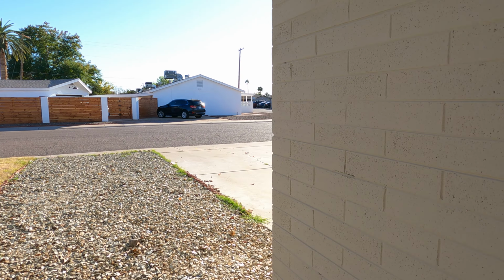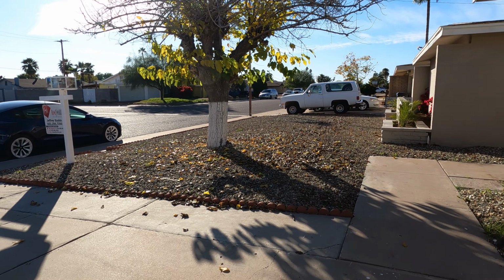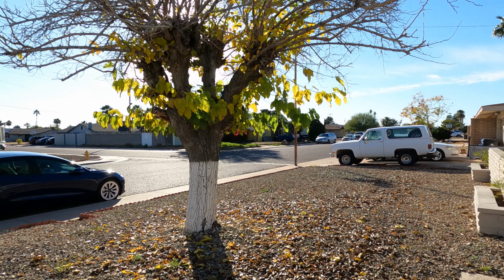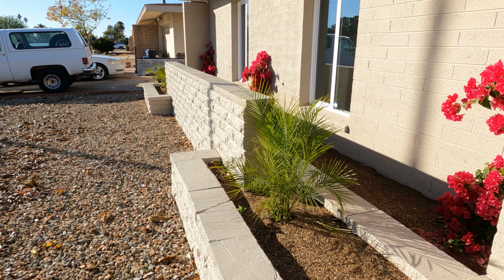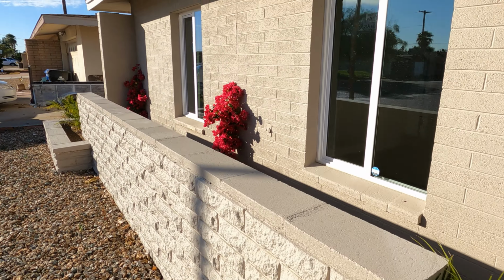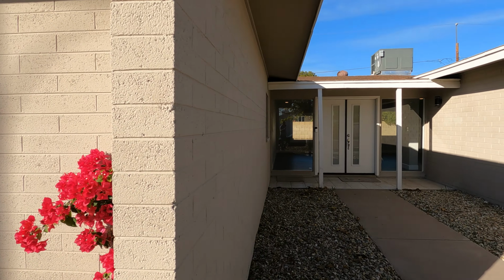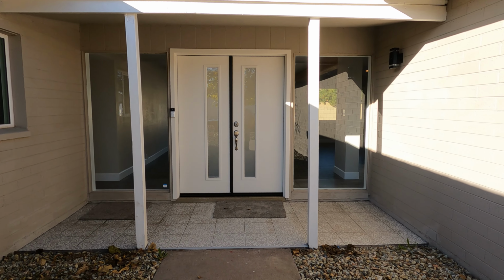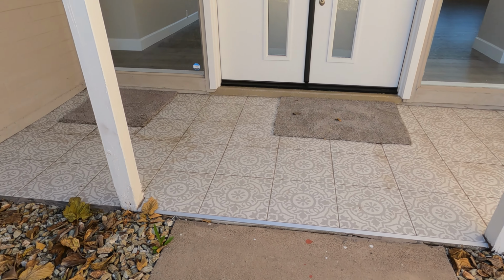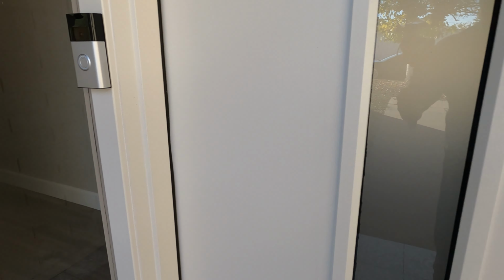Let's take you around the front here. Low maintenance landscaping here in the front. So leaves are all dropping. Gorgeous day outside. Got some bougainvillea, some palm trees, and as you can tell, it's got brand new dual pane windows throughout, including a brand new front door, new tempered glass on the left and right side of the door, and nice tile on the landing here rather than just concrete. And let's go inside. Got Ring doorbell system too that comes with the house.